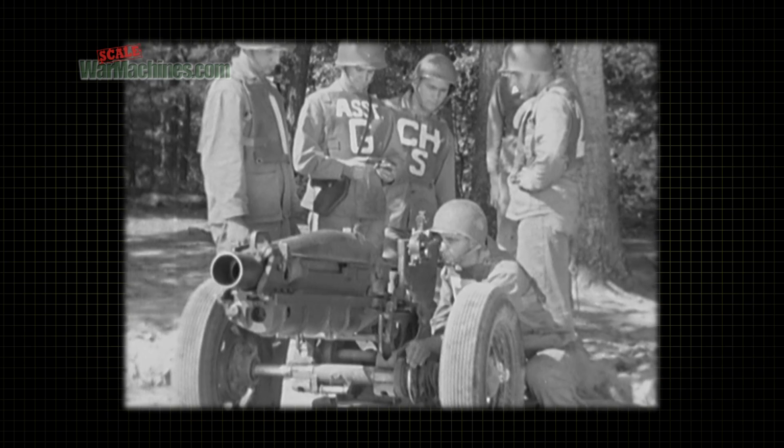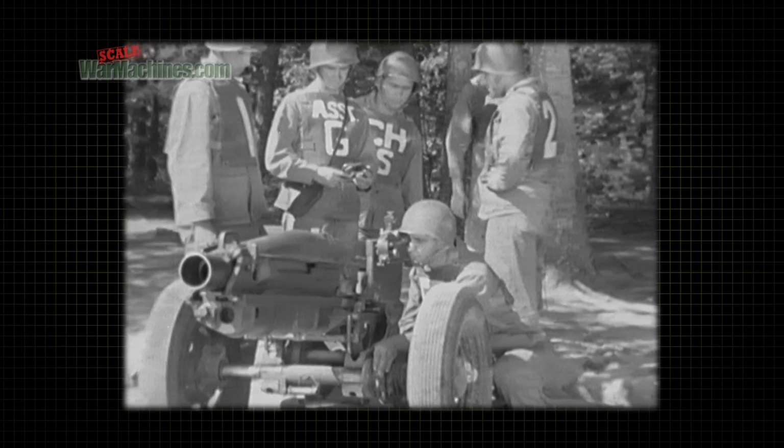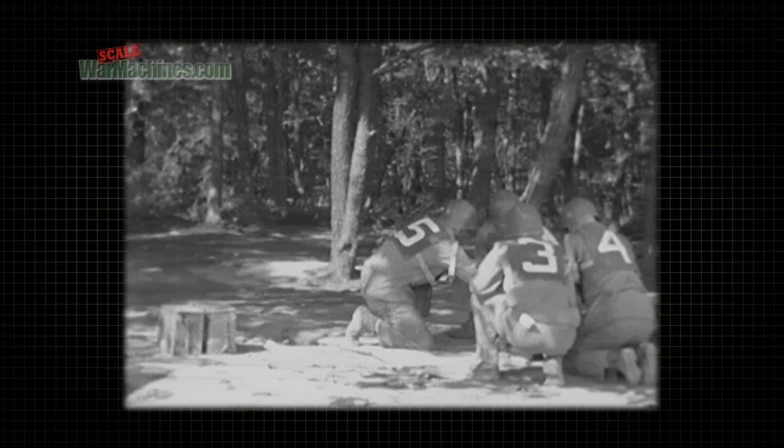Each man has played his part in the execution of fire. It is this sure knowledge of his job by each man that makes the pack howitzer a fast-moving, hard-hitting weapon. Not only the knowledge of his job alone, but also a knowledge of the duties of the other men in the section and in the battery. When you have this, you have teamwork. Without it, the howitzer loses its punch.